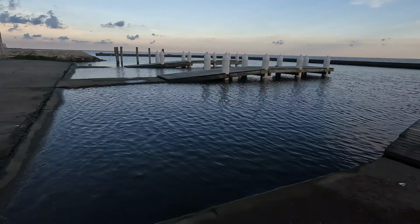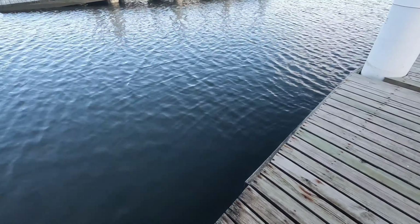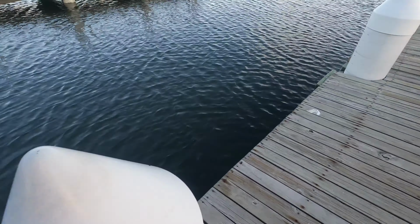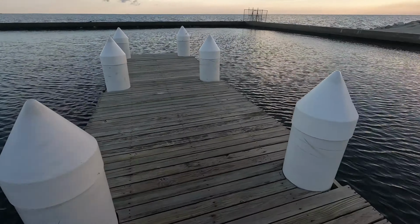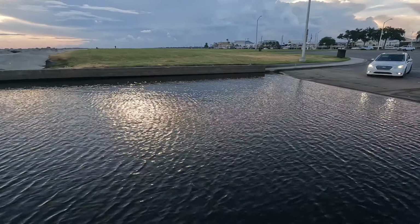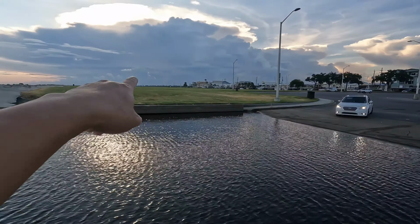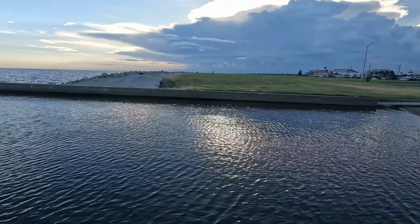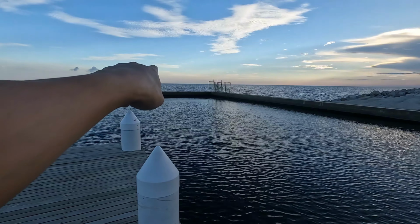I see some birds over there. The water does look okay. Not that clear, but not that cloudy. So this is the new fishing pier by the west end point. Before you reach the point, there's a really nice water area right here. And supposedly they have a reef out here.